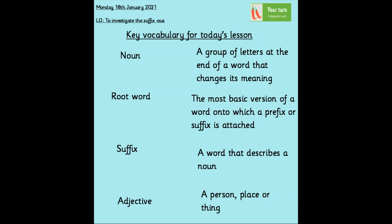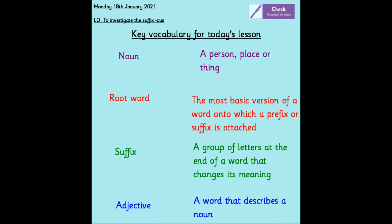Some of these words we had in last week's spelling video, so it should just be a quick check to see if you can match up the key vocabulary to its definition. Pause the video now, then come back and we'll just check how you got on.